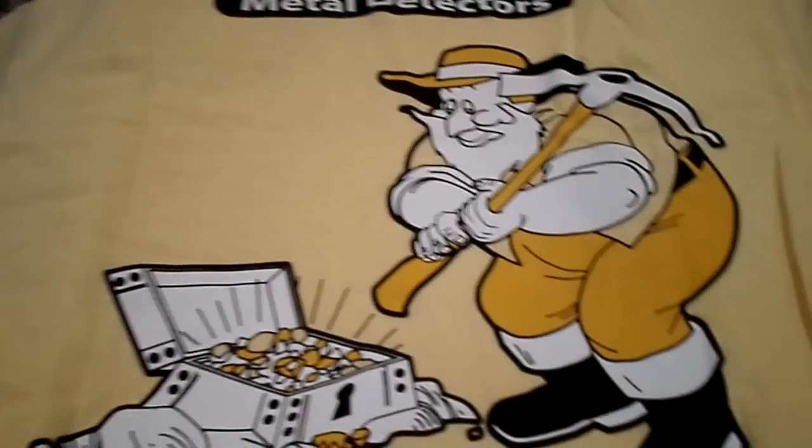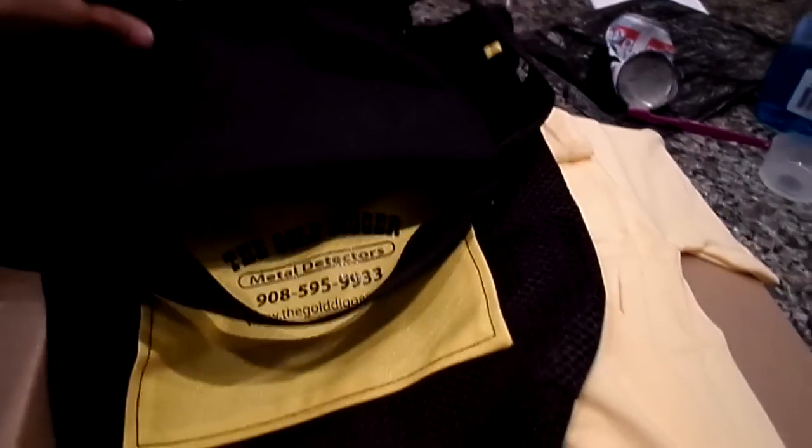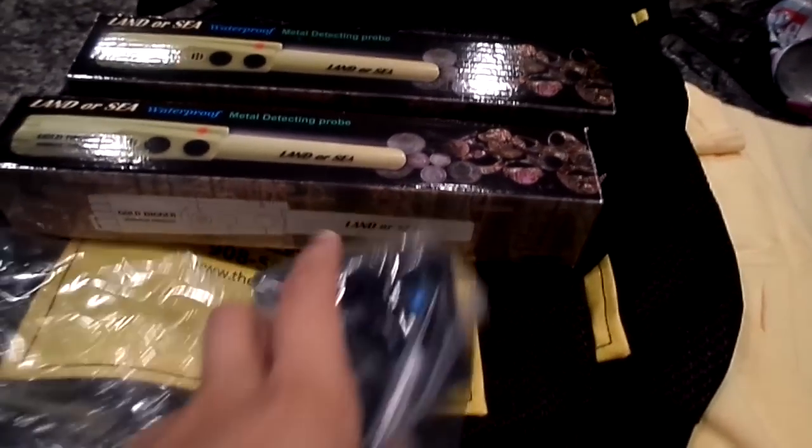Nice. So I have to send out many, many thanks to Ron for sending me all of these awesome goodies. I really can't wait to start using them and letting you guys know how they are, and then eventually giving some away to y'all. So I got all of my fun goodies right here.